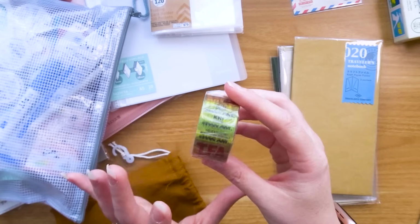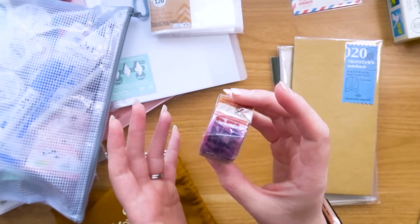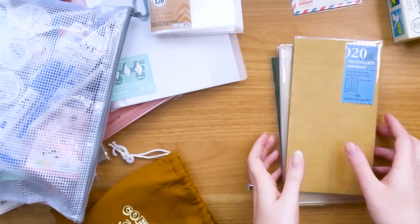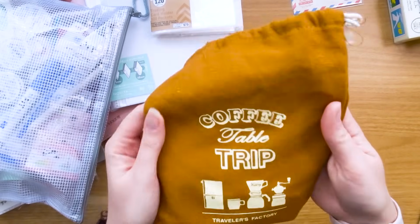This is a washi tape. It's quite thick, but again, it's like flying. We like to travel, so I thought that would be really fun. So I think that was all from the Kyoto one. And obviously here's the little pouch.